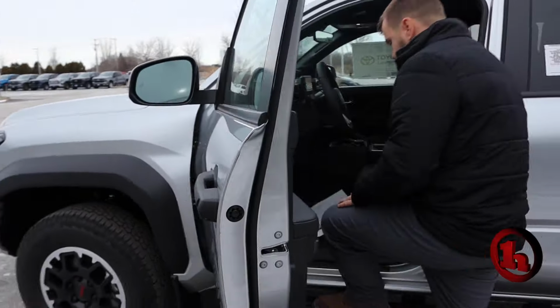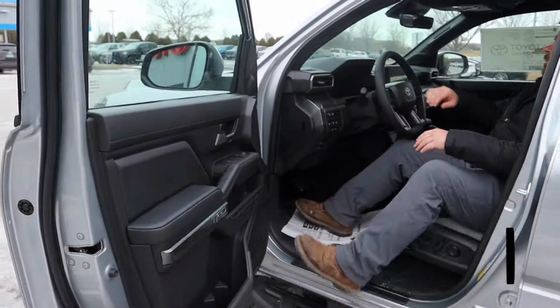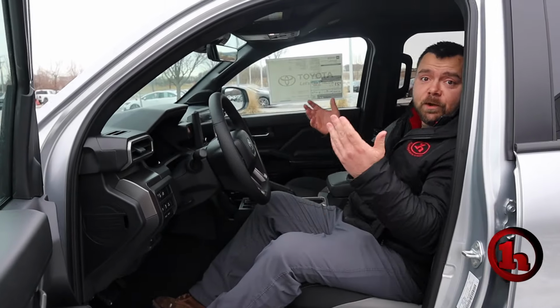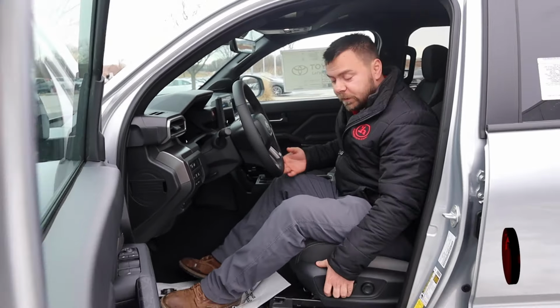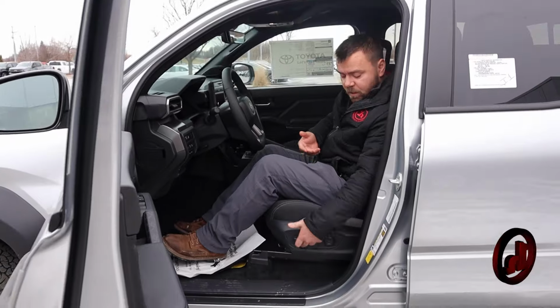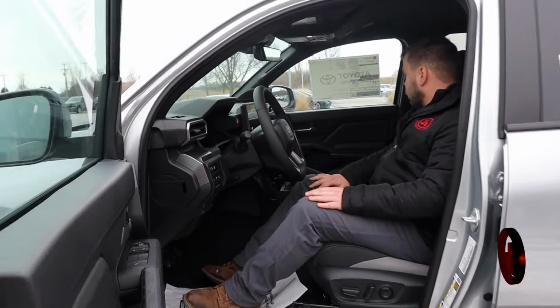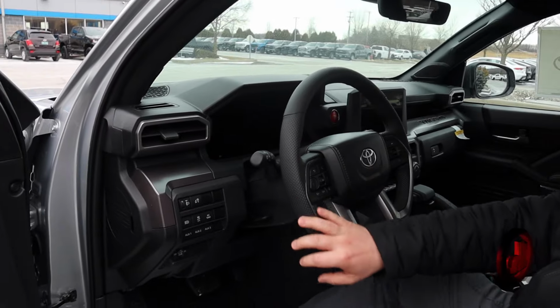But I personally sat in this truck and I gotta say, I have the previous gen and it's a lot more comfortable. This is definitely a nice truck. I'm a little low right now, but it does go higher. It does have the power seats, four-way lumbar as well. But they've done a really good job at remapping stuff. It definitely looks more masculine than it has before. I'm gonna give you a second to take a look at it.